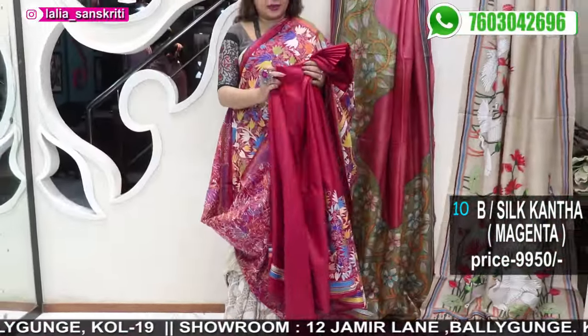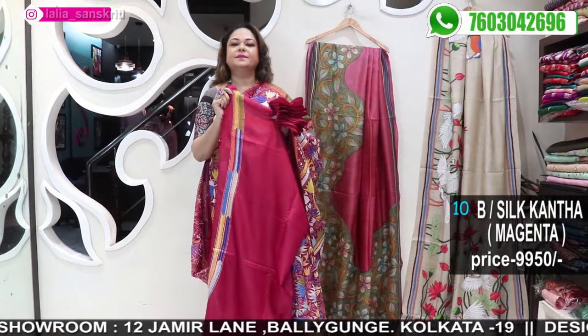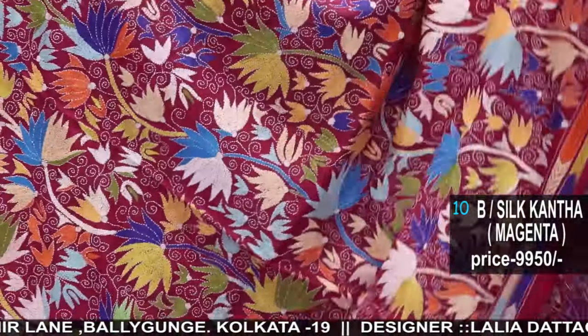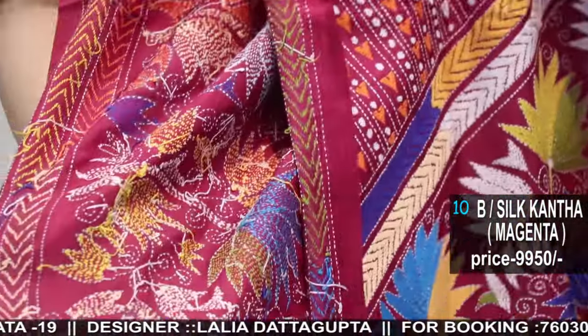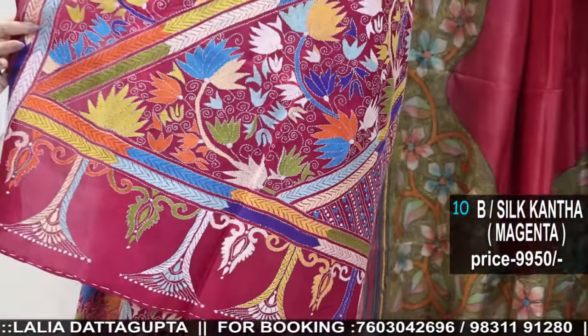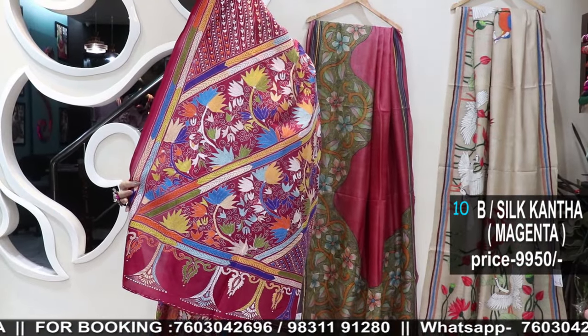Bahut pyara sari hai, bahut pyara. Color is lovely and the border. See, all over work. Within 10,000, you're getting pure silk. So much embroidery. And again, let me show you, our embroidery is fine, fine, fine work. Handwork from Bengal. Amazingly fine, fine work.